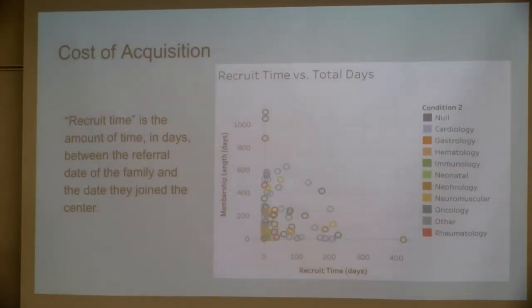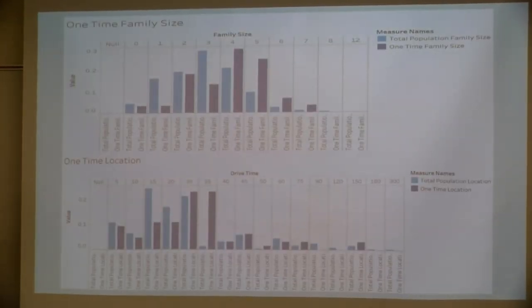The other one we looked at was location. Again, this makes sense that the farther they are, the less likely they are to come back. So these families that live 35 minutes away being way more frequent than the population makes sense because they're probably not going to want to drive as much.